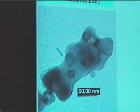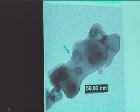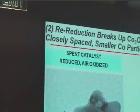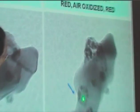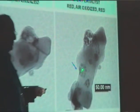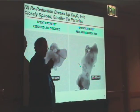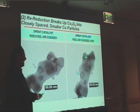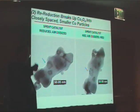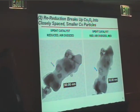And then you go ahead and you reduce the domes. Because they're so stressed in terms of the way they're formed, when you reduce them, they just crack. And they form small cobalt crystallites. But what do we have? We're back to our graveyards. And we're back to this pattern, the gunshot pattern. So you can get smaller crystallites by going through the reduction, oxidation, and re-reducing it.